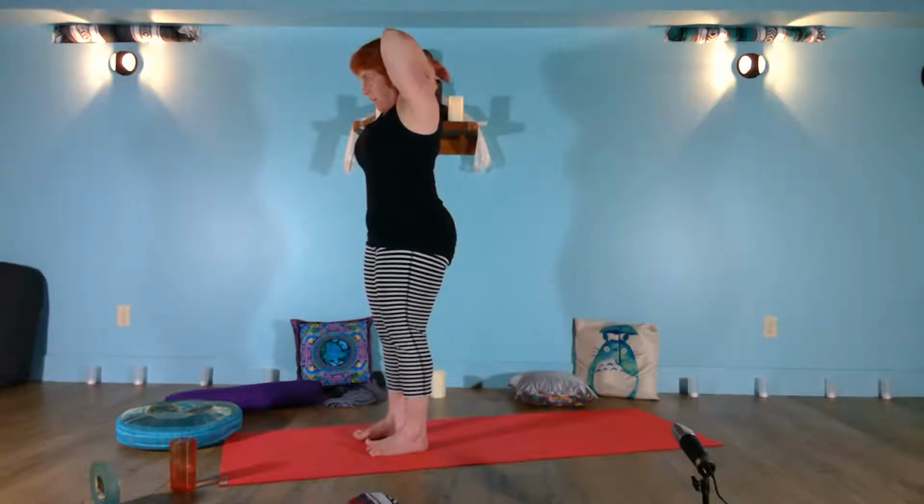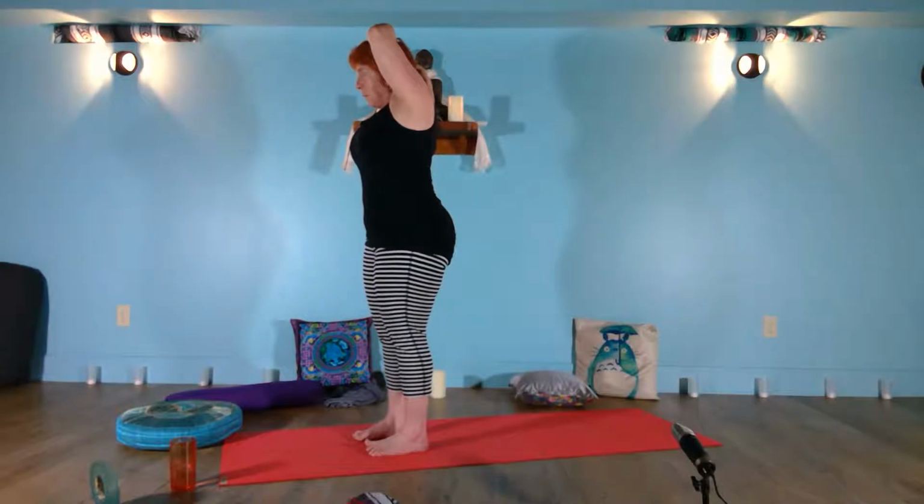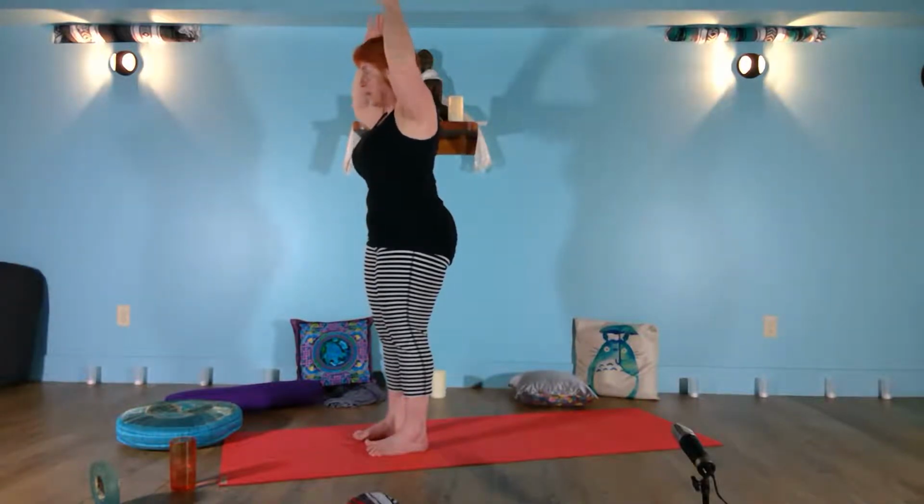And then switch that around. Bend the right elbow, reach around with the left. Opening up the shoulders. A little bit of the heart. And we'll take a deeper heart opening coming into cactus arms.